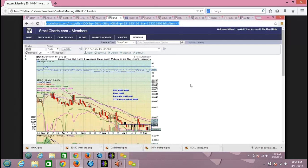Okay. Another stock that's kind of basing right now is IDOI. Okay, IDOI is giving that entry 0005 to 6. Pivot price would be 0007. Okay, if the stock can manage to break above that pivot 0007, I could see this stock hitting potential of 16 to 20. Okay, so watch the IDOI. It looks a lot lighter on the ask. I've been monitoring. You have a nice strong support at 0004, which makes that entry 0005 to 6 a good buy zone. Okay, so watch that IDOI.